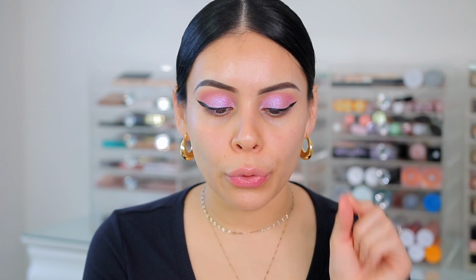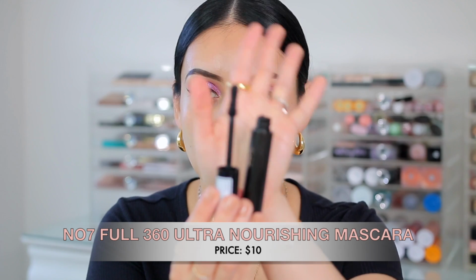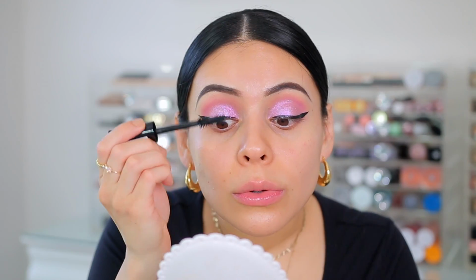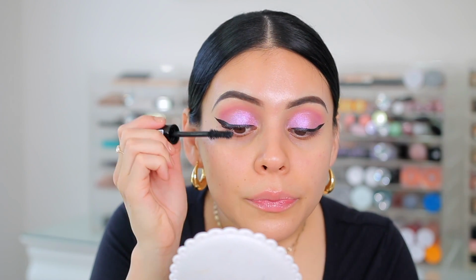So I have this new mascara from No. 7. This is the Full 360 Ultra Nourished Panoramic Lashes Mascara. This one looks really nice, and I love trying out new mascaras, and the wand looks ginormous. So let's test it out. I know, I smell everything. Ooh, it's really separating. It definitely has volume and separation.